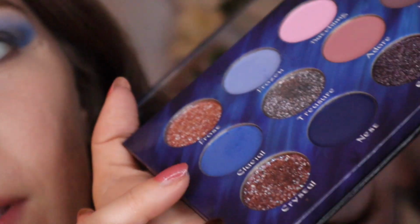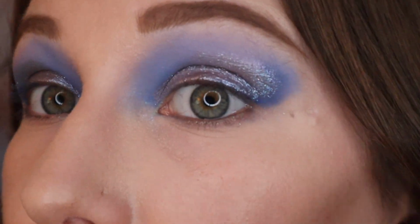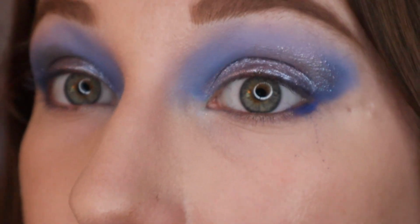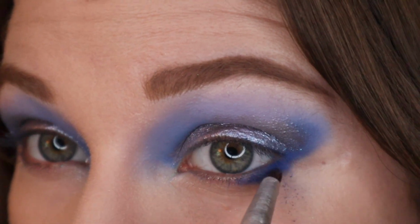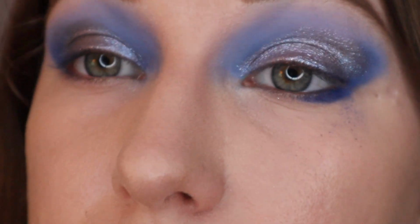So I'm gonna first go in with Glacial. I always like using the same color on the outer part as I do in the outermost part of the upper lid. Oh yeah. So then it kind of flows together, makes the whole eye look a little bit more cohesive. But then I'll probably darken this up with the deeper blue.